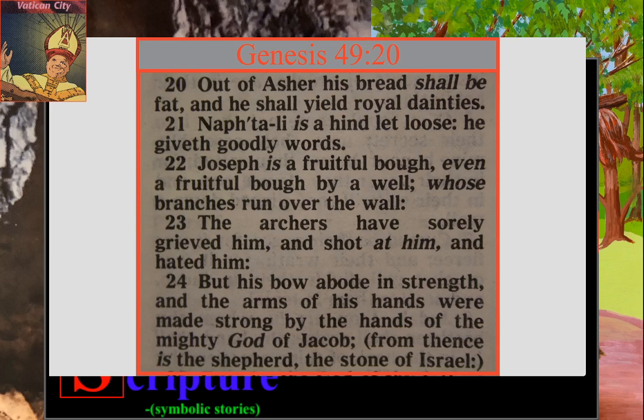And Joseph gets the blessing. His sons get the blessing. Joseph is a fruitful bough, even a fruitful bough by a well, whose branches run over the wall. The archers have sorely grieved him and shot at him and hated him, but his bow abode in strength, and the arms of his hands were made strong by the hands of the mighty God of Jacob. From thence is the shepherd, the stone of Israel.